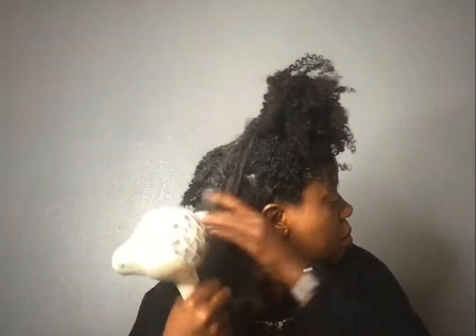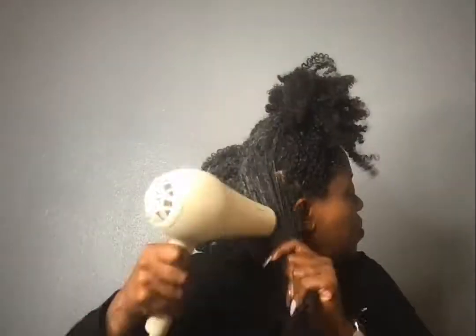So when I use my blow dryer, I usually put it on warm and high. Those are my settings. I'm like mouthing it so I can remember to say that I'm putting it on warm and high. That's usually how I do it. The temperature is warm and the strength is usually high. Y'all see them gray hairs back there? Stunting on you, okay? Stunting.